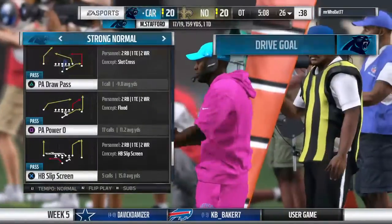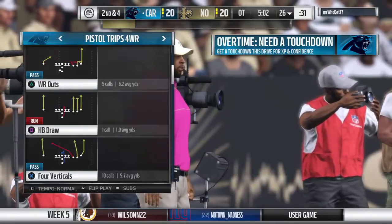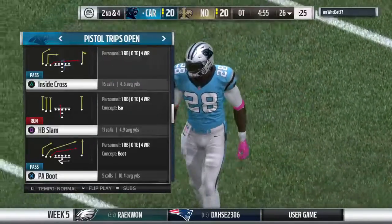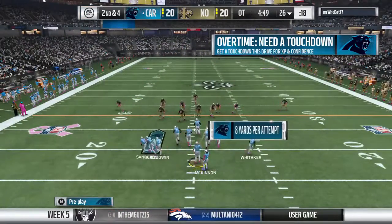Now part 2. A nice little screen. They get 6 on first down. For a second there, I thought that might break big. Screen pass. Looked like it was coming together. Looked like there was an opening. Still, ended up with a solid game. Second down now after the pass completion.